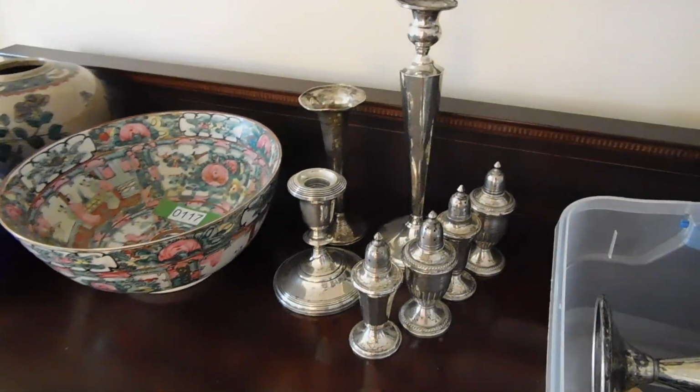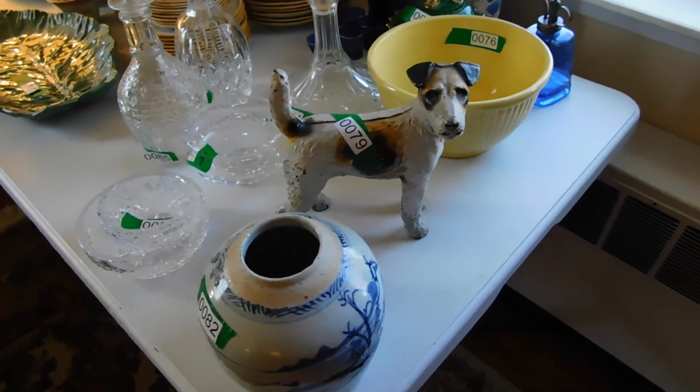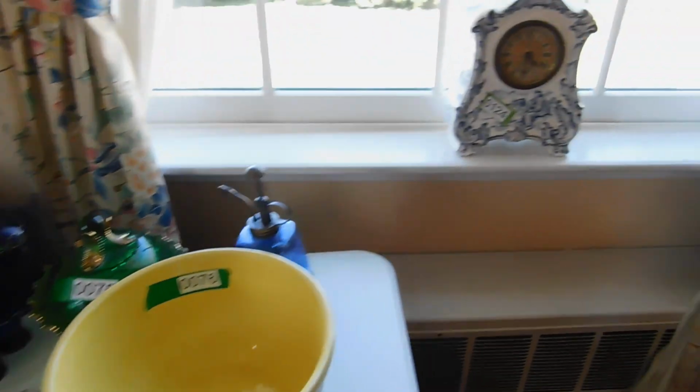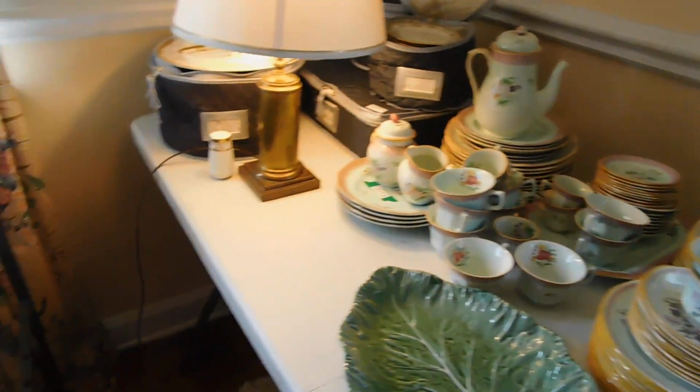More sterling weighted stuff. Some pottery. Some early glassware. Some primitives. Even an interesting old clock, which is lot 124. I like that one. Look at that one.